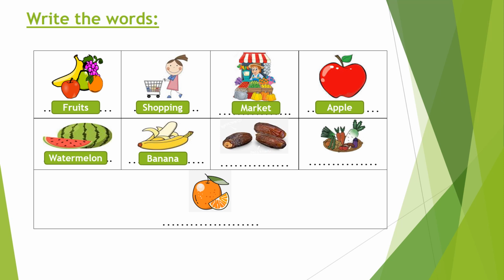What do you think about this kind of fruit? We can find it on the palm trees. So they are called dates. What do you think about these? They are vegetables. We have carrot, cucumber, potato, tomato, eggplant, and so on. What do you think about this one? It's an orange.